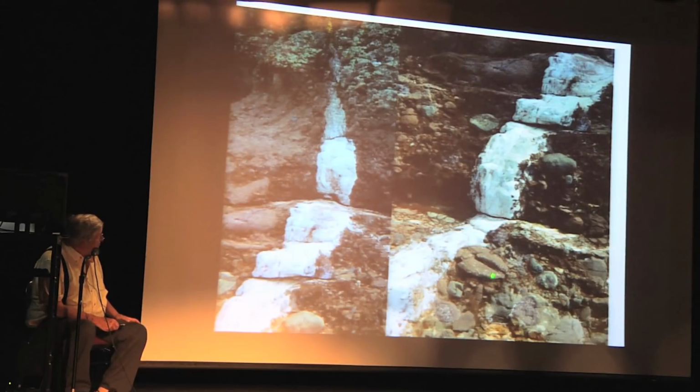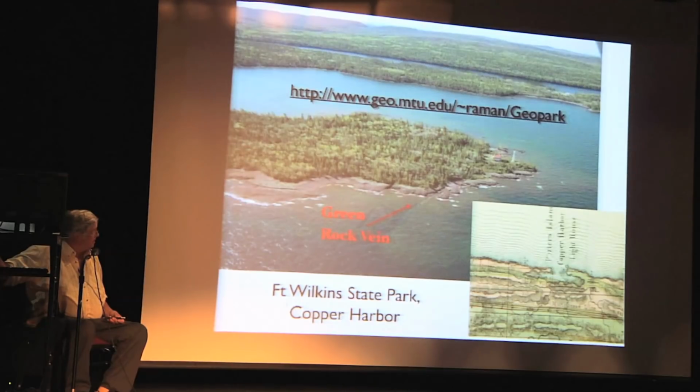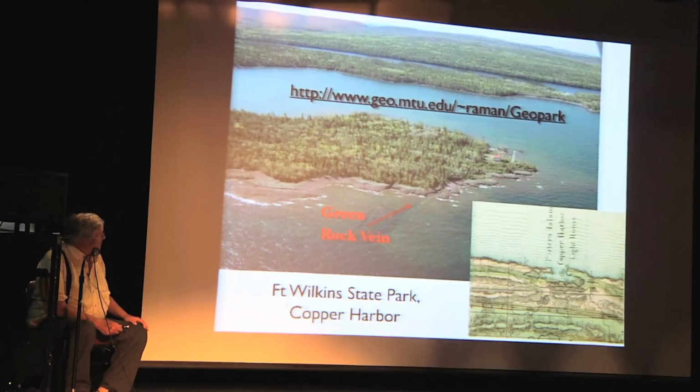This is just an example of this. This is a place called Horizon Road, which is up in Copper Harbor area. And last year, there was a big storm which abraded the shoreline. And where this abrasion occurred, it exposed many features, like these veins of calcite, beautifully displayed in detail. And so this is the kind of thing that you would have had in the history.